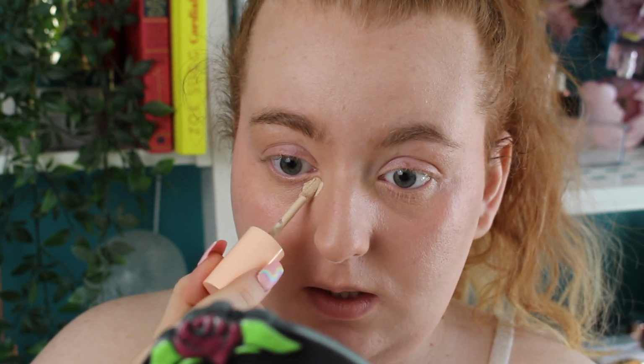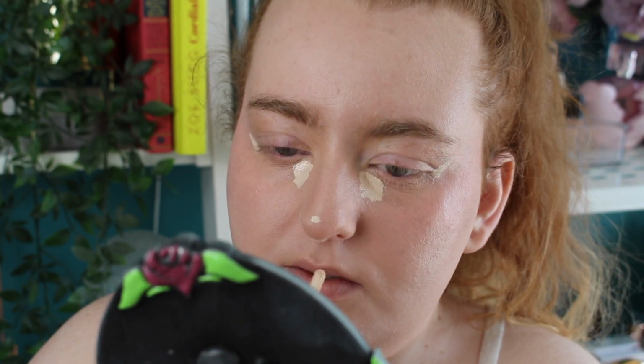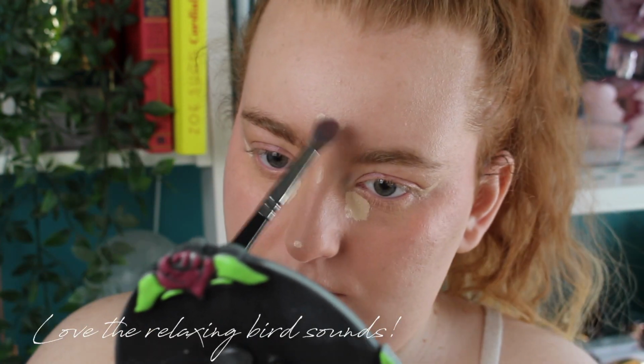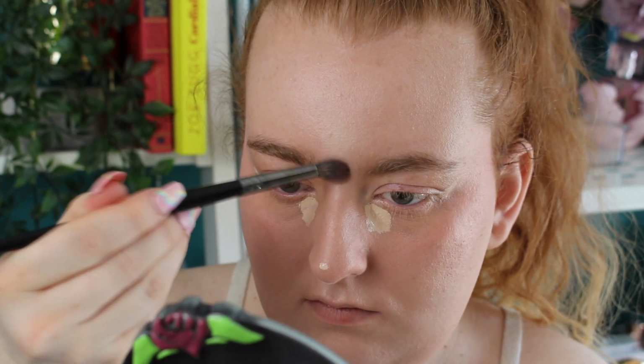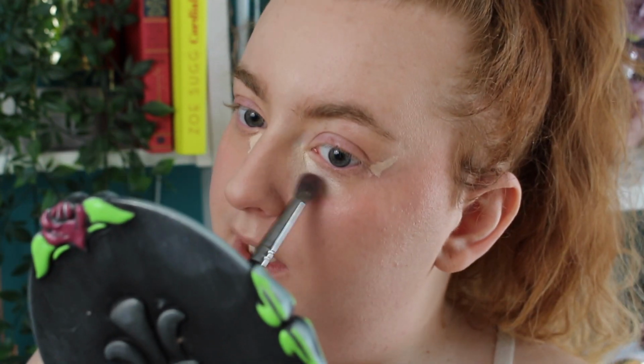Now I'm gonna go in with my actual concealer and use this to highlight just a little bit. And I'm gonna apply a little bit to the face as well. I'm gonna quickly blend this in. Because I've added the blush and everything underneath, I'm just a little bit more careful when blending out my concealer. Okay, now this is all on.